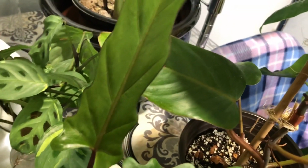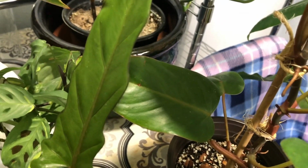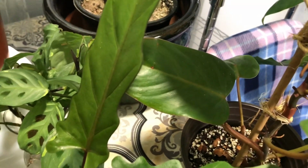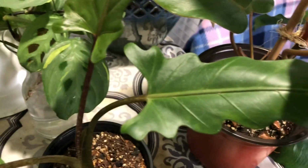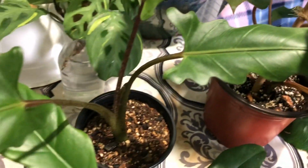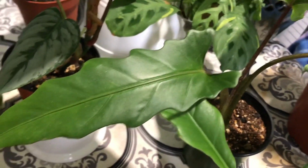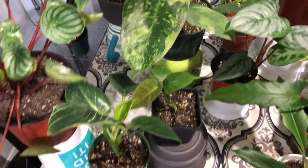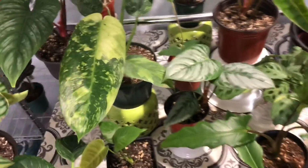Then I have a Alocasia, Lutembacia, or however you say that. Yeah, he's got 3 leaves on him. Sorry about the shaking, this is hard. Holding my phone.